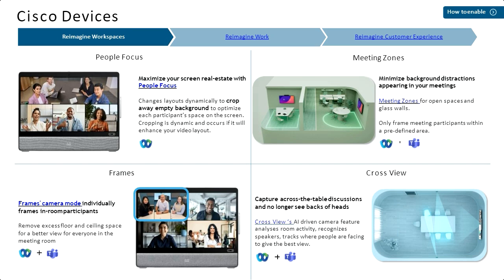Now on the Cisco devices side of things, Mike Brooks, let's start with you this time. What's our people focus feature here? So people focus is built inside the codec in the devices, and it's a way for us to maximize the real estate on the screen.